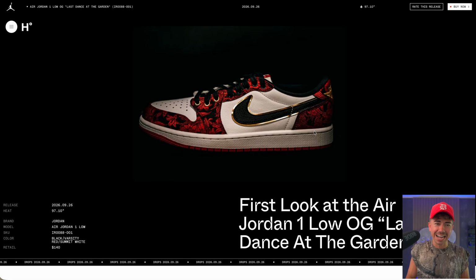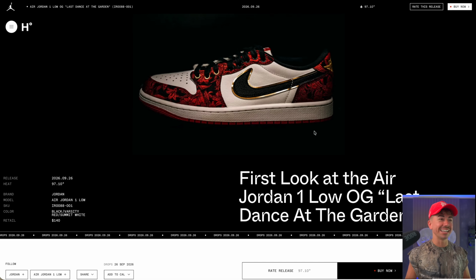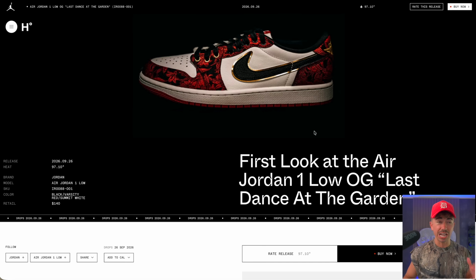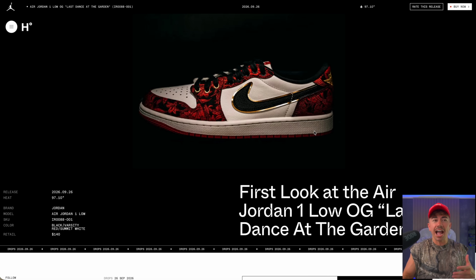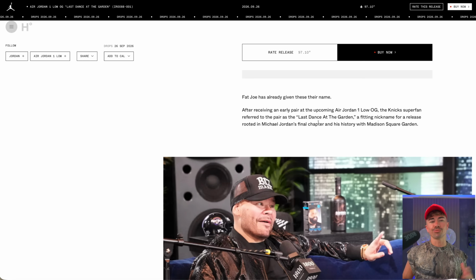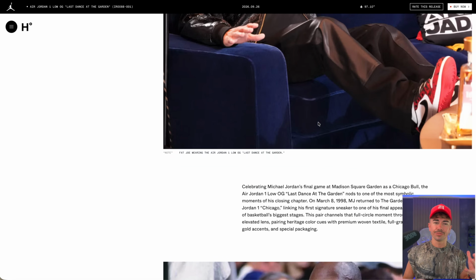This one is super clean. This is the first looks at the Jordan 1 Last Dance at the Garden, and these things look beautiful. I originally thought when I saw them that they were going to be a friends and family exclusive, but it looks like they're actually going to have a release. This really does look like one of those limited to 300 or something types of Jordans that they make.